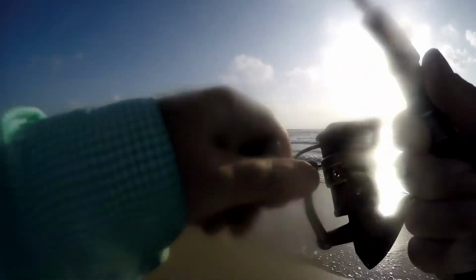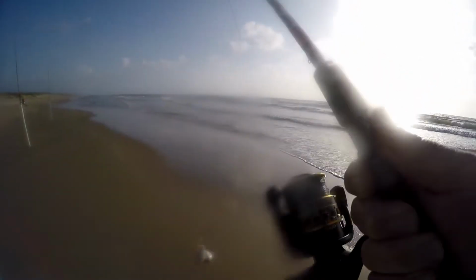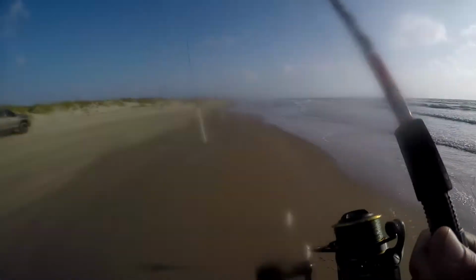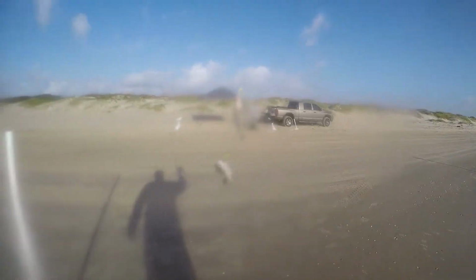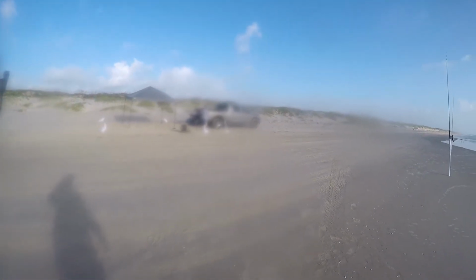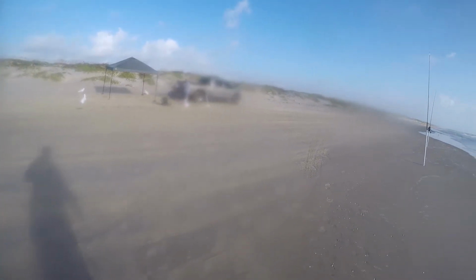Oh, I got a double. They're little, but it's a double. Ooh, what we got on the bottom? We got a perch. On the top, we got a whiting. Doubled up. Whiting and a perch. That whiting's right at the borderline of what I would eat. Color? Pink. Pink.